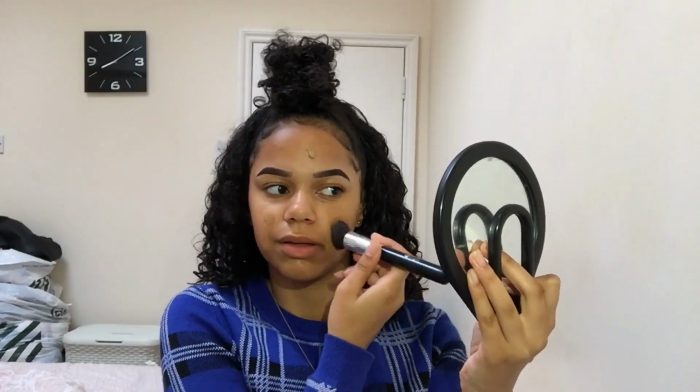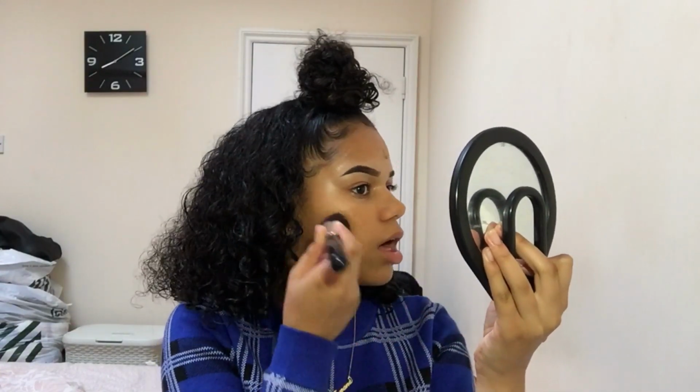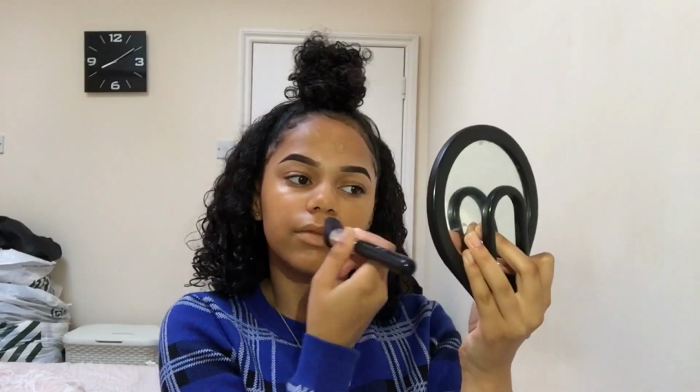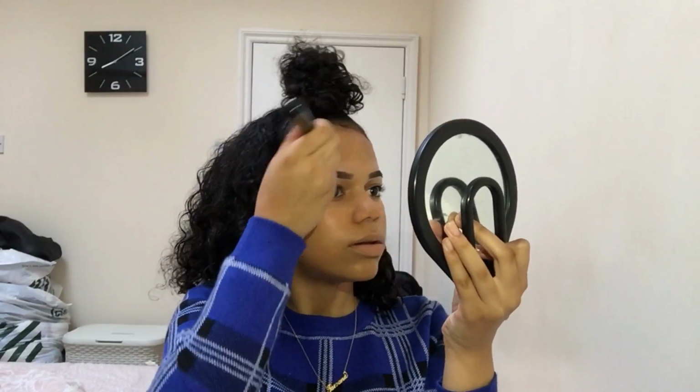Beauty blender. Okay, so I literally look like a blank canvas right now, but that's good. I have concealer on my hand, and I'm gonna be using this for my under eyes, as I'm cheap and don't like to waste perfectly good makeup.